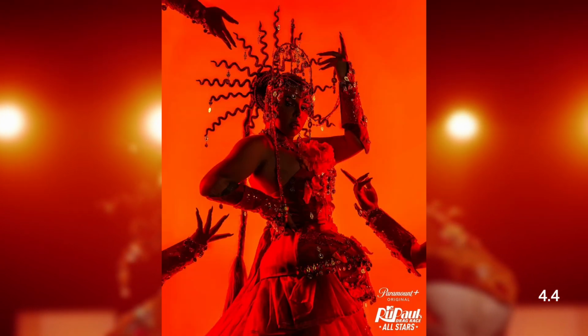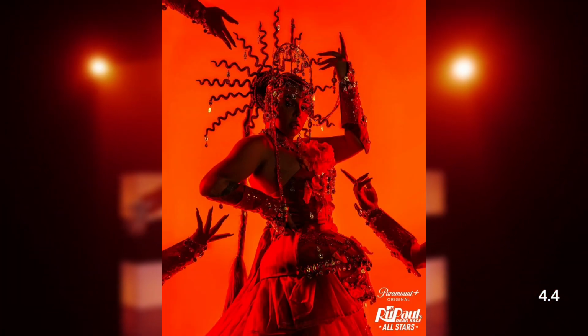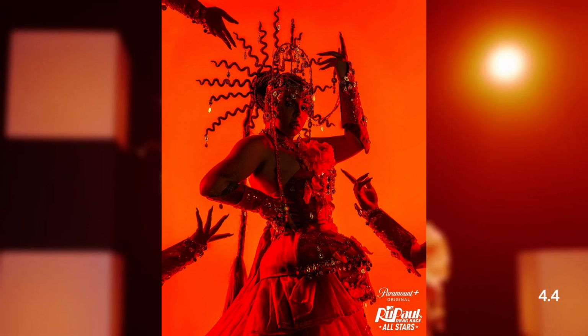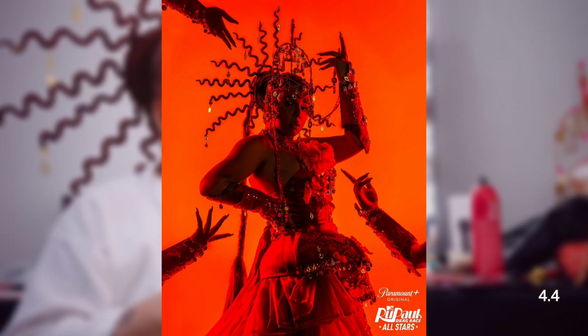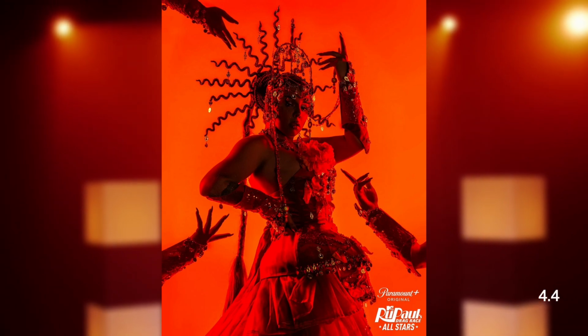About the headpiece and the wig, it's a total match with all the aesthetic. I appreciate that she has just the right accessories for how I see was the intention behind this look.